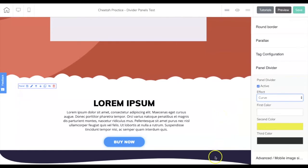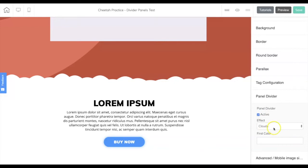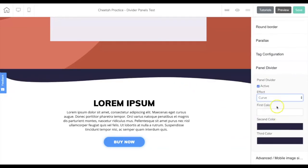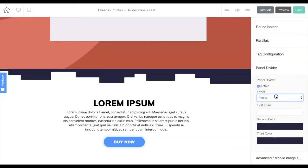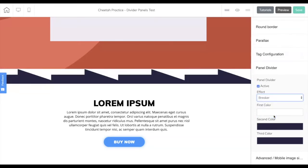Oh, actually, I'm doing it on the wrong one. So I want to be here. I was on the wrong panel. So let's go curve. Okay. Let's do arrow reverse. Okay. Pixels. Big round. And then the last one is breaker. Okay.